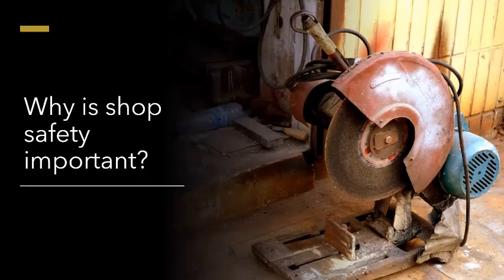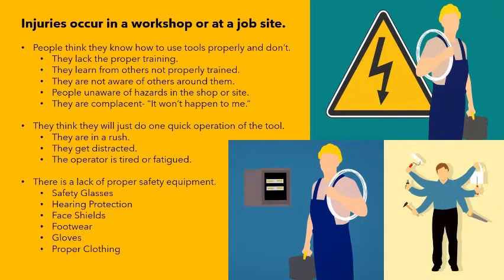Let's start with asking this first question to understand shop safety. Why is shop safety important? The answer is that injuries occur in a workshop or at a job site. People think they know how to use tools properly and do not. They lack the proper training. They learn from others not properly trained. They are not aware of others around them. Basically, this is true if the shop has multiple people working in it. They're unaware of hazards in the shop or at the site.